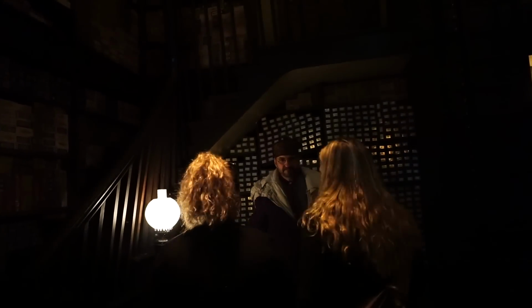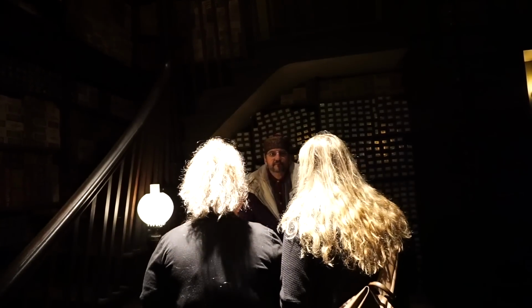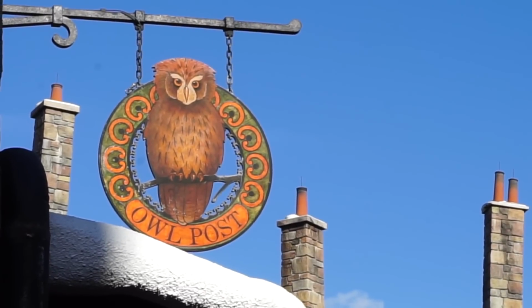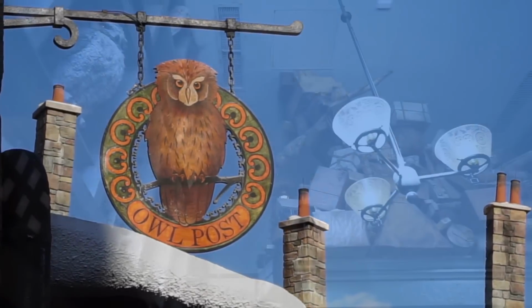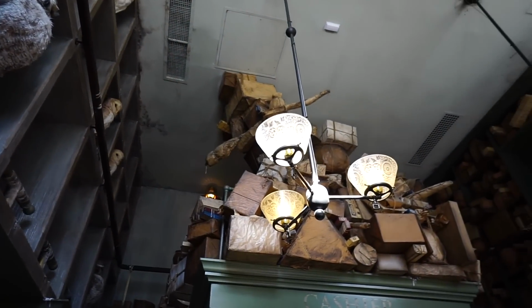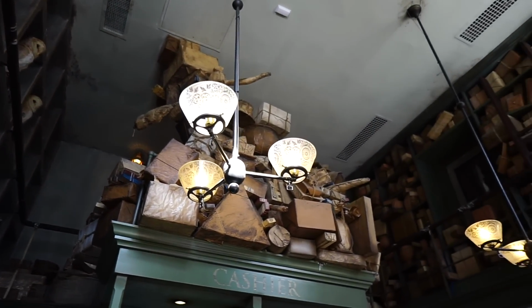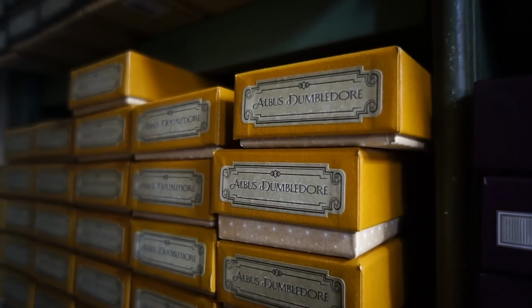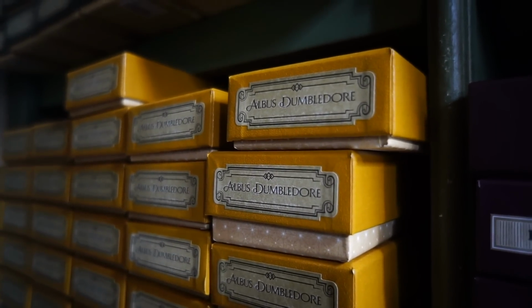Hogsmeade is home to the first Ollivanders Shop to open in the wizarding world. You'll experience a very similar show to what is seen over at Diagon Alley. Here in Hogsmeade, the Owl Post after the Ollivanders experience doubles as a store to purchase your own wand. But this location is extremely small, so it's much better to do this at the other park.